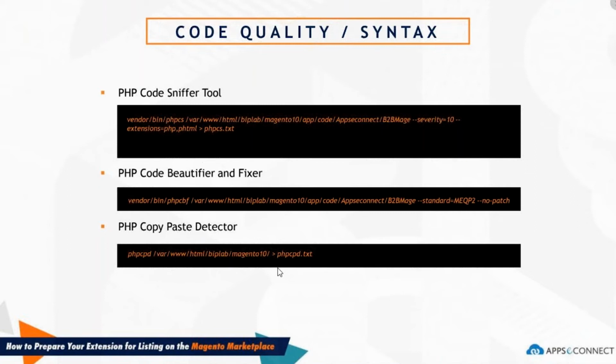You'll get all those code blocks wherever you have copied from the Magento code base. So this will give you an idea where the code has been copied, and accordingly you can modify it according to the results that you have got.